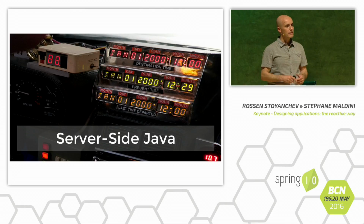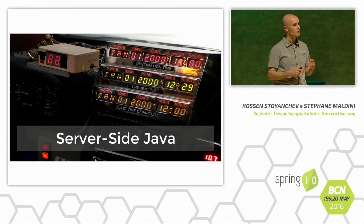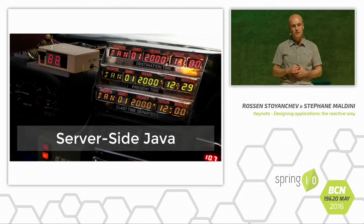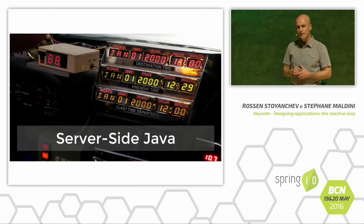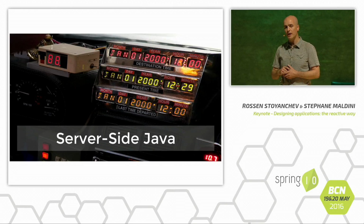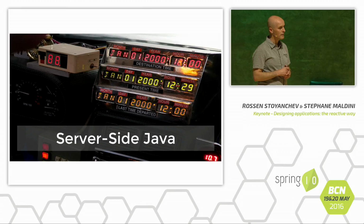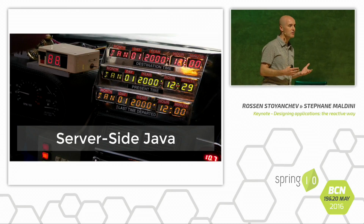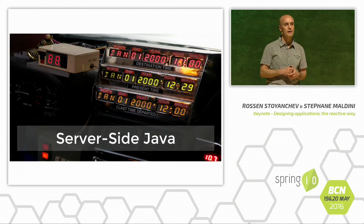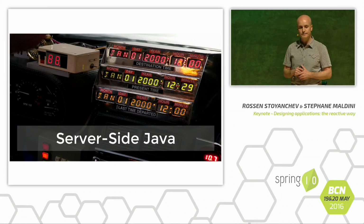So if we could have a time machine and go back 20 years to the early days of Java, that was also the early days of the internet. And in the early days of the internet, if you remember, the way that we used to run applications was through CGI. This is something that would be completely unimaginable today, to spawn a new process for every request that's coming in. And clearly, we've come a very long way since those days.